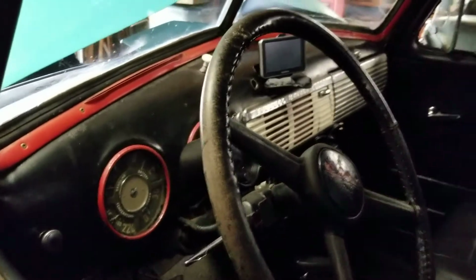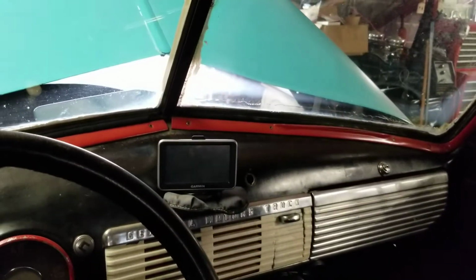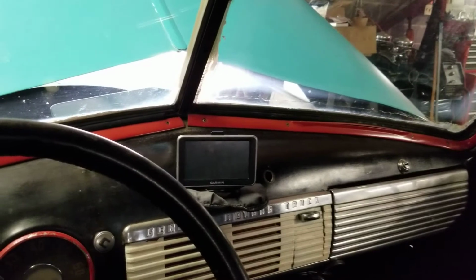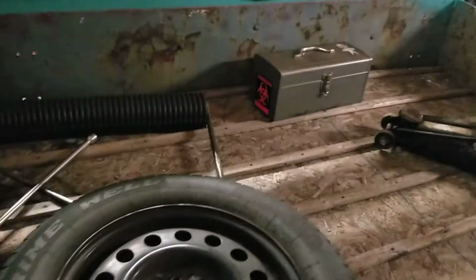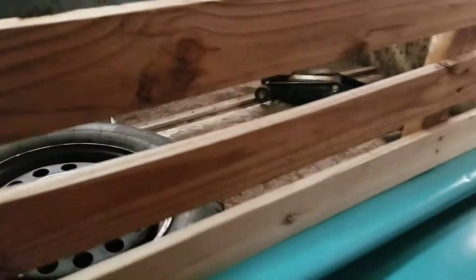And I put my Garmin up here where the radio would go. Its purpose is to give me a speedometer at this point, because of course the speedometer doesn't work in this thing. Just a work in progress. The bed, I don't like it either. I'm going to go with some tongue and groove in there for now. Perhaps go with something nice, a rebuild later.